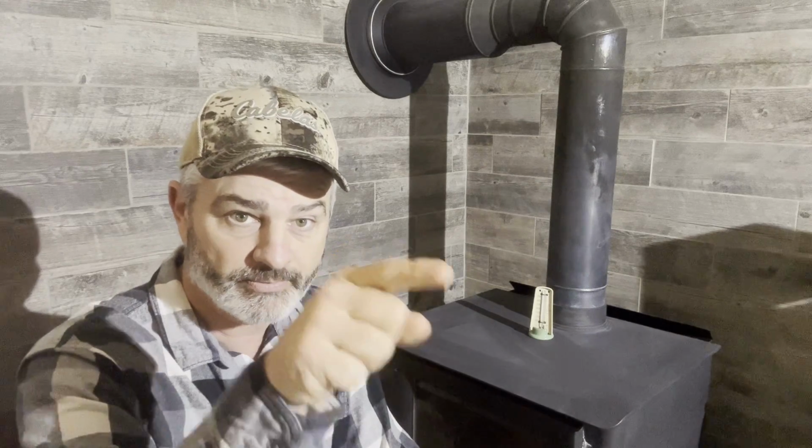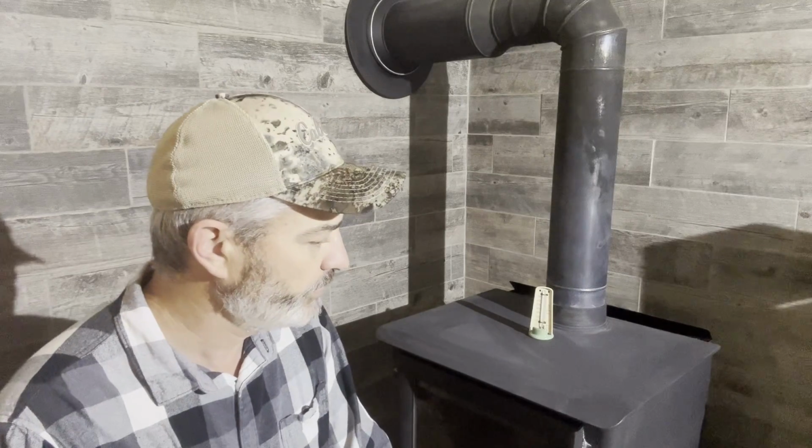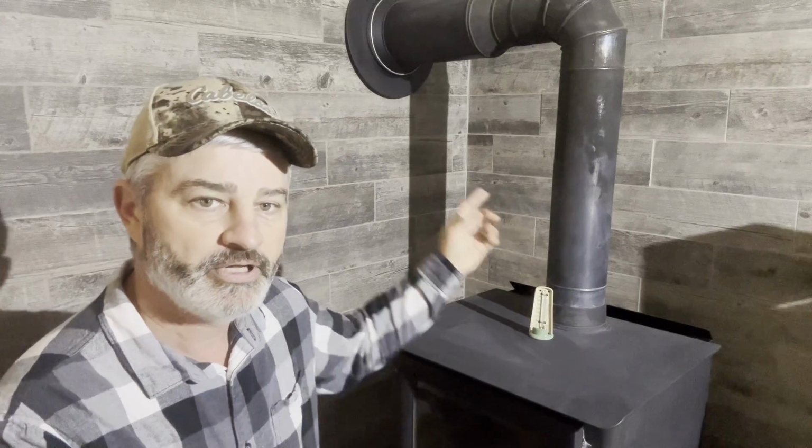I don't really care for that idea because a lot of times that means you standing there next to the thermostat turning it on and off, on and off, on and off all the time. And plus you're using a lot of electricity of your furnace fan, which is costly if you do that all the time.